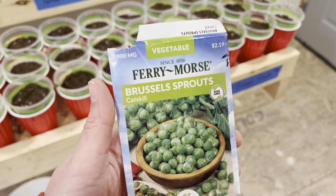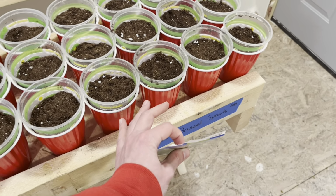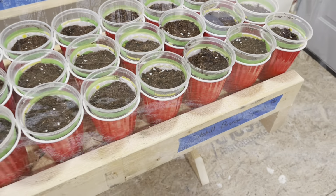Up next, I'm going to be planting some Brussels sprouts. I'm only going to do about 12 of them right now, and then at a later date, I'll plant a few more of them. I just don't want all of them coming at the same time.